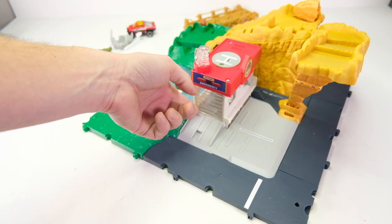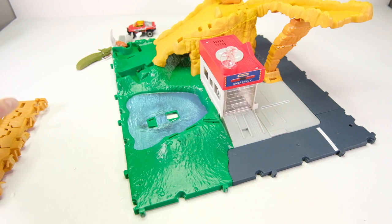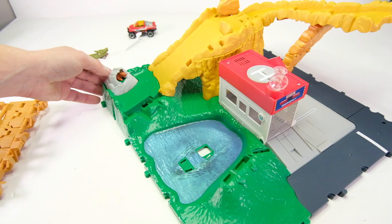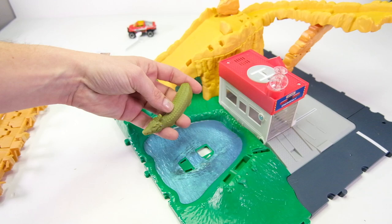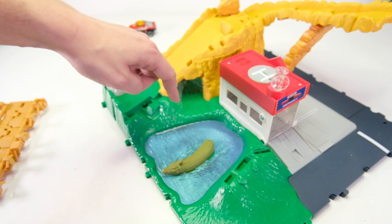All right, and then we have the alligator crossing. Am I supposed to put the alligator in yet? Oh, yeah, okay. I can put this, so this one, is this backwards? There it is. So the rock goes right over here, and then the bear pops out of it. Whoa. And then the little alligator snaps right here in the middle of the water, but I want to make sure I put him in right. So he goes this way. Not too bad, he sticks right in there. Still looks like a pickle to me.